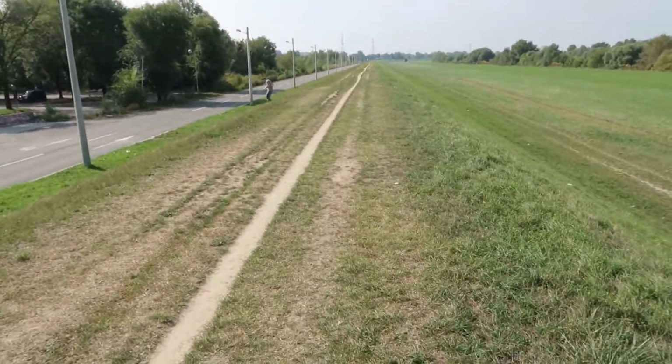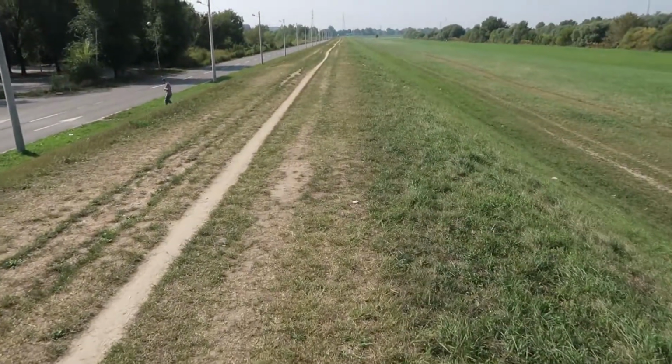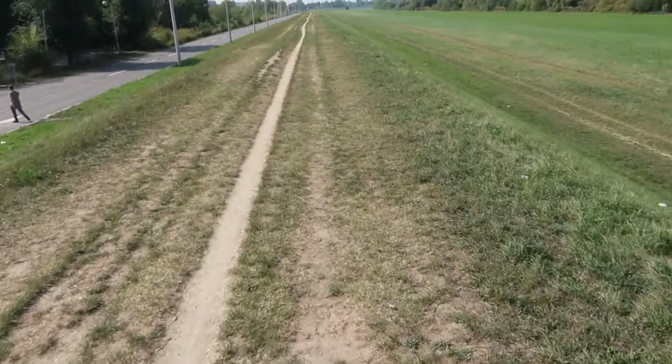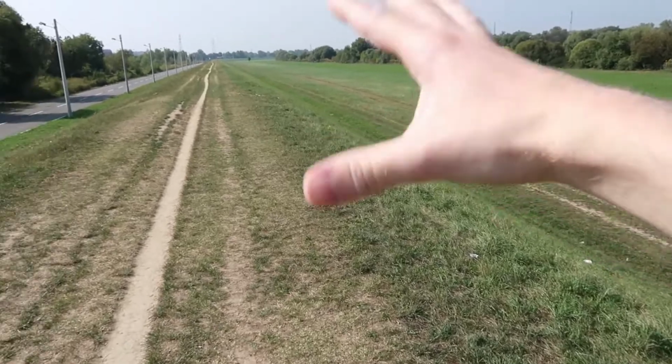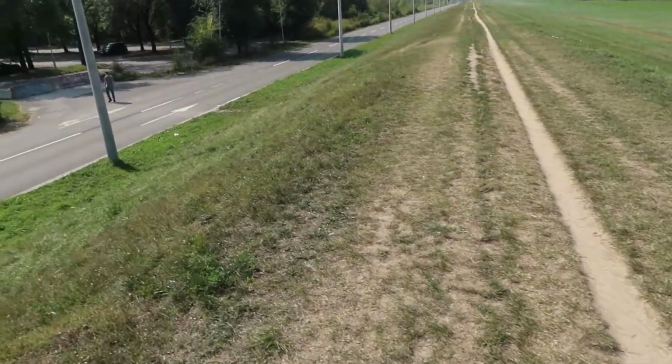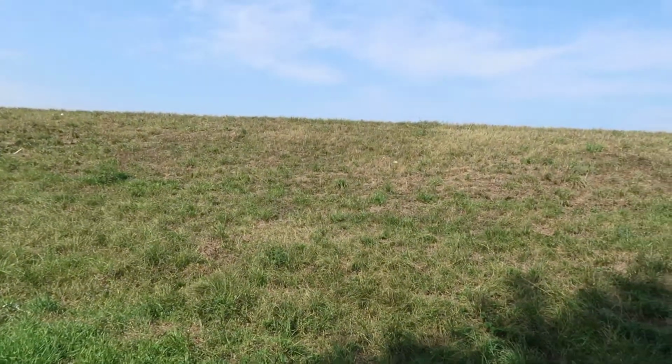So that's really interesting how they've used the natural earth. Sometimes they do rocks or boulders or some type of concrete, but they've actually got all of the ground, put it up like this, and then obviously it's grown over the years. So I'll just go down here, which is actually quite steep. I'll run down this and then I'll show you from the bottom side how it looks. Big raised up like that.